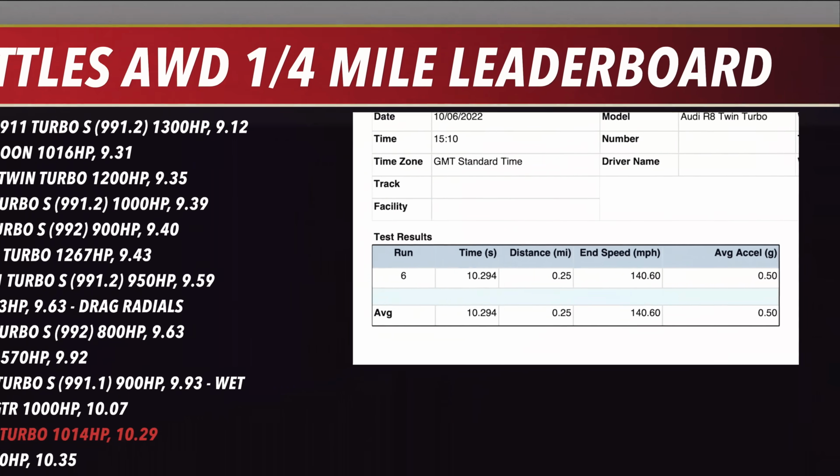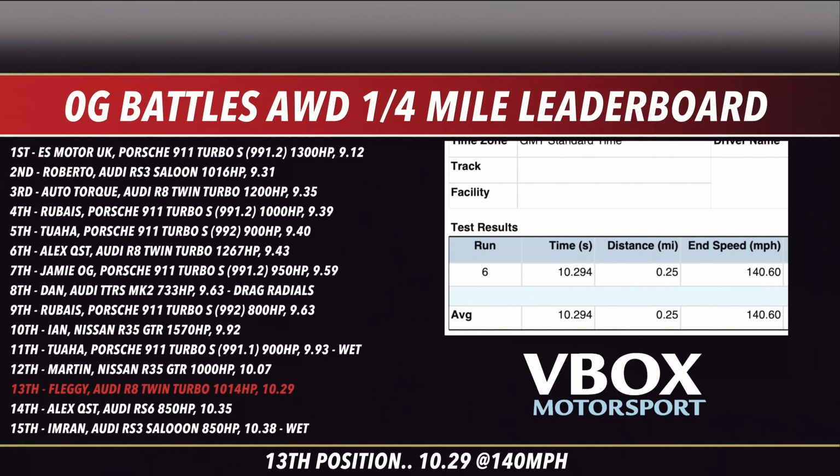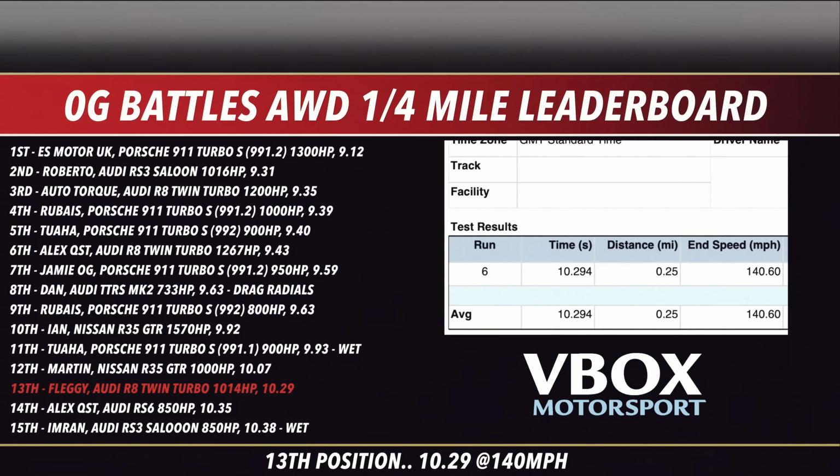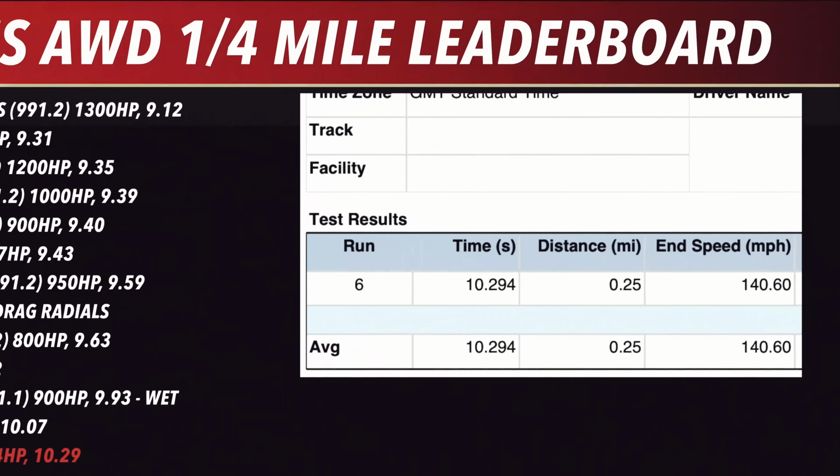Then taking a look over at the all-wheel drive quarter mile leaderboard, the Audi R8 manages to run a time of 10.29 seconds at a speed of 140 miles per hour and takes 13th position on the board. And unfortunately, the A3 fails to make a pass and records no time.